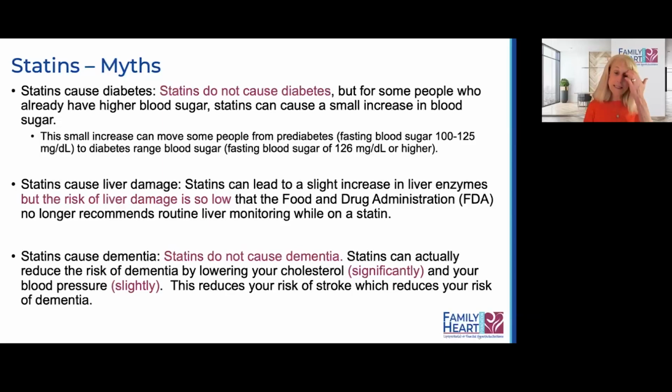Next myth, statins can cause liver damage. Statins can lead to a slight increase in liver enzymes, but the risk of liver damage is so low that the Food and Drug Administration no longer recommends routine liver monitoring while on a statin. They say periodic liver testing. And the reason they say periodic liver testing is to leave it up to the clinician.